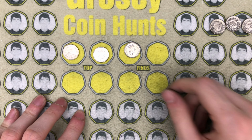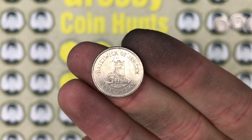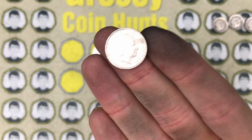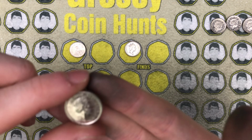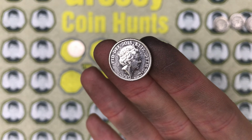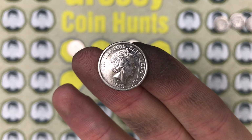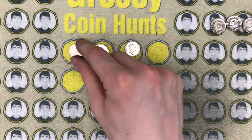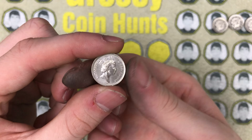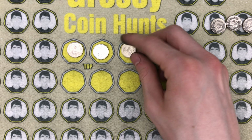So, we got one territory, a Jersey 5p from the year 1998. We also found what I think is some sort of strike through, maybe, or weak worn die, where the lettering at the bottom left is sort of not there, but not really of any value or any interest. And then just a really nice shiny 1992 as well. I thought it was pretty cool.